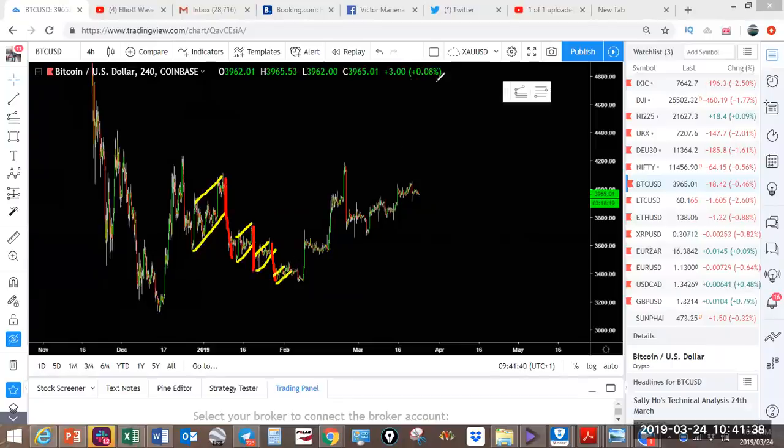Okay, so here was the last one. We got the corrective structure and we dropped for the last one, and then we pushed higher, as we had expected, to come and retest the top. After pushing higher there, we had what looks like a 3-wave move. Now we had a drop here. What is happening now is exactly the same thing that was happening here, but the inverse.